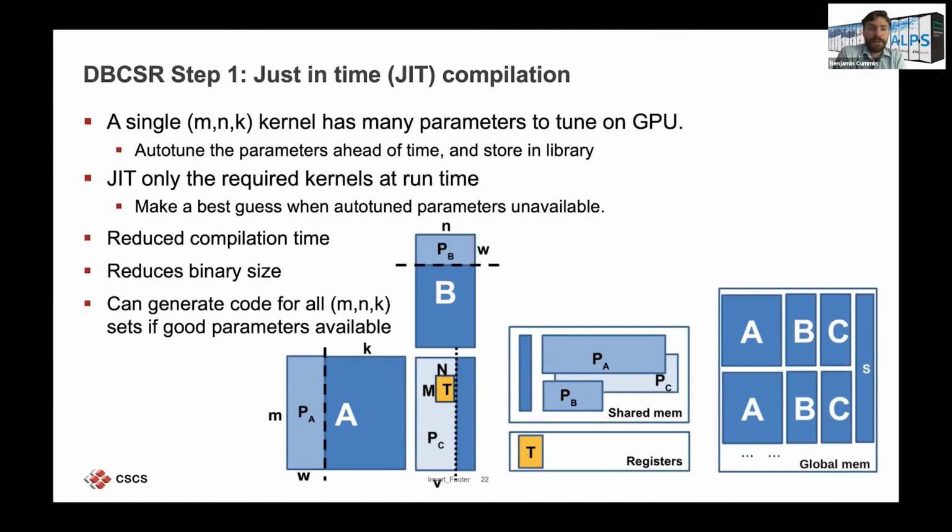So the first step that Shoshana did is she said, well, if we don't have an available optimized kernel, we should be able to just-in-time compile one. So we can auto-tune the parameters ahead of time and store them, but we don't need to actually generate the code. At runtime, we can JIT only the kernels we need. And if we don't have a set of auto-tuned parameters, we can make a best guess. This reduces the compile times a lot and reduces binary size. And the key thing is that it can generate code for any combination of M, N, K parameters, so long as good parameters are available. So if you've done some auto-tuning for a particular set of parameters, you're in luck.